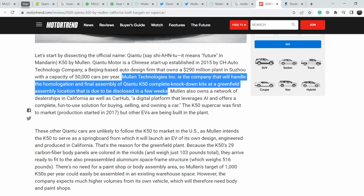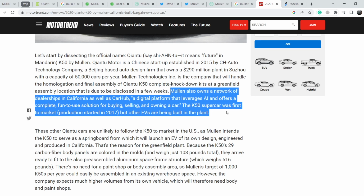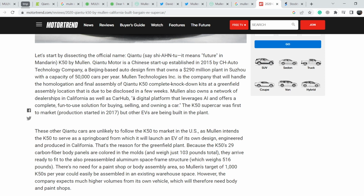Let me quote you further. Mullen also owns a network of dealerships in California as well as CarHub, a digital platform that leverages AI and offers a complete full-to-use solution for buying, selling and owning a car. So, do you know what Motor Trend is talking about? Actually, I don't know, and I don't know how to find this information on the internet.